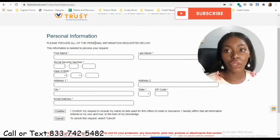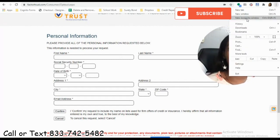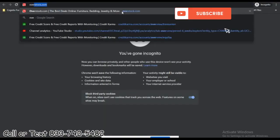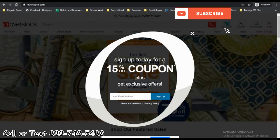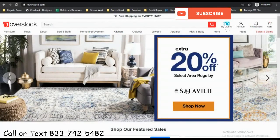After you do the Factor Trust, I want you guys to open a new incognito window. Go ahead and click here. Now, after you click here, put in Overstock.com. When you put in Overstock.com, you're going to start getting pop-ups. Make sure you guys allow pop-ups on your screen. I'm going to go back and show you how to allow pop-ups, but let's get straight into the video first, and we'll go back into how to do the pop-up.